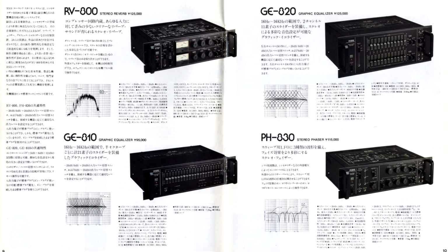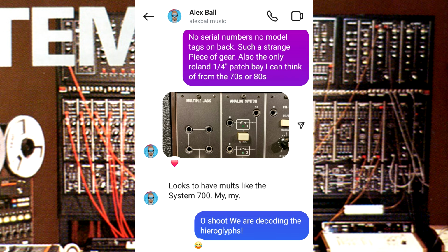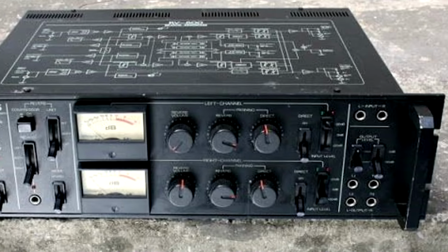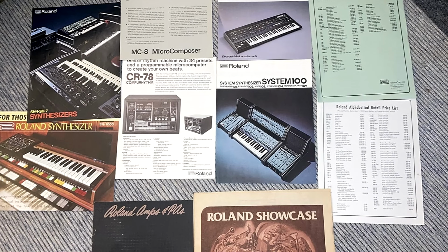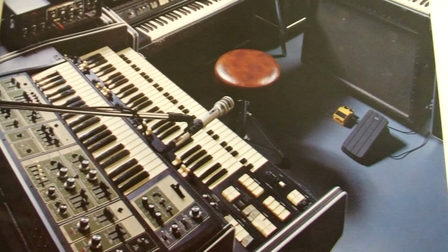Alex Ball, seeing multiple jack inputs on the front of the Roland PJ-890, then suggested maybe the System 700, since it has multiple inputs. They both suggested maybe it has ties with the first rack series or the System 700. But we all figured there would be some sort of catalog information or more of a mention somewhere on Roland's timeline, but we could not locate it.